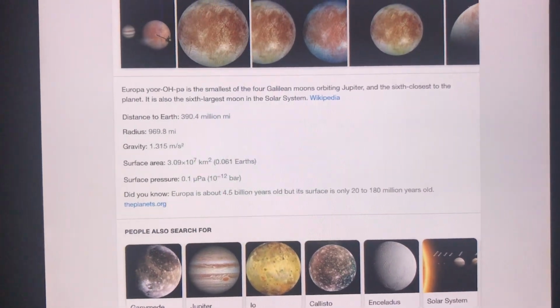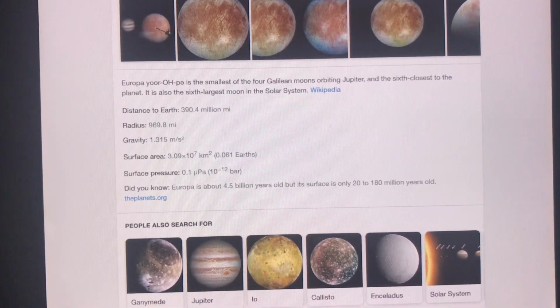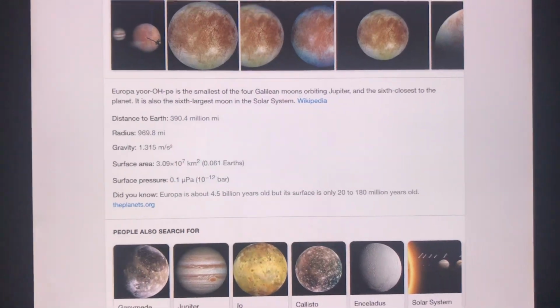Gravity is 1/3 meters per second square. Surface area is at least 310 million square kilometers.